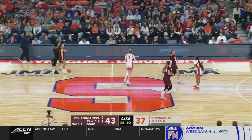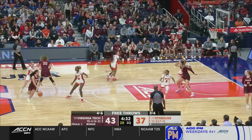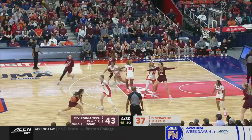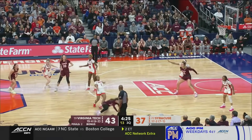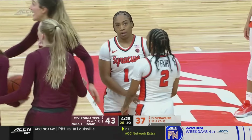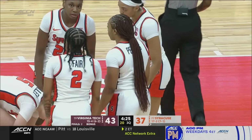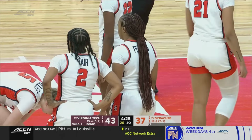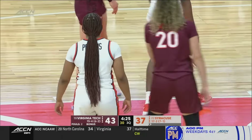Wilson missed the and one opportunity there. Georgia Amoore calling out a play here as she crosses half court. So they're looking for her. Liz was telling her to pass it to the wing so she could get that seal. And King tripped by Kennedy Perkins as she was trying to turn the corner. First foul on Perkins here in this one. Virginia Tech shooting the rest of the way, though, here in this quarter.